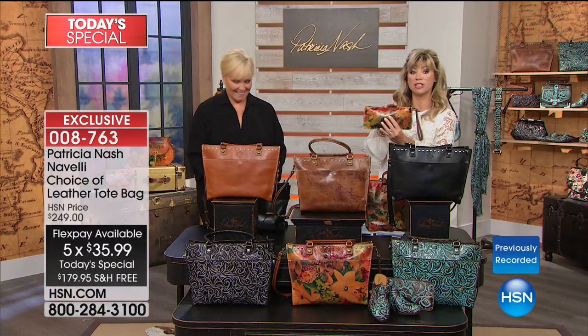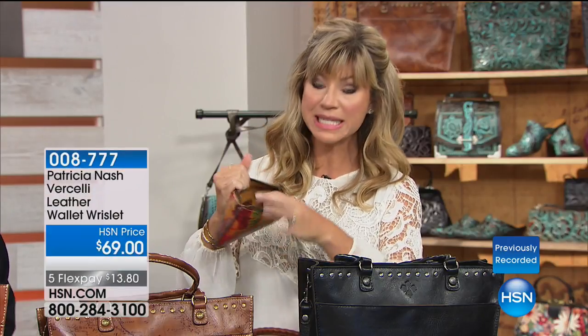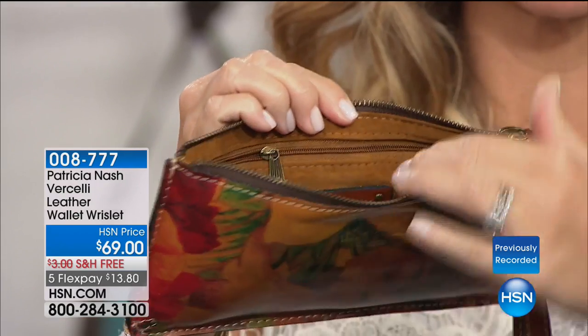I want to point out we have a bonus buy that matches back to your handbag. So it's $20 off, which brings this down to $49.95. So we have the matching wristlet that I have to open up and show you. Again, lifetime warranty, all Italian made. Look inside here. Look at the organization of leather. Yeah, it's got a credit card wall on the backside, which is an all vegetable tan leather. And then on the other side, you have a zip pocket.